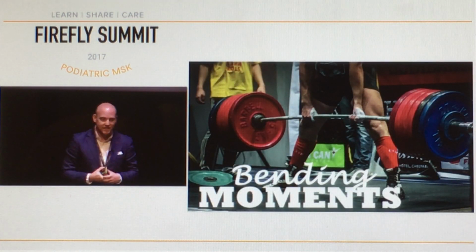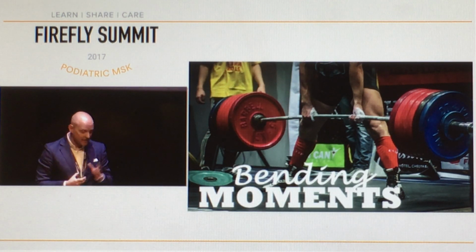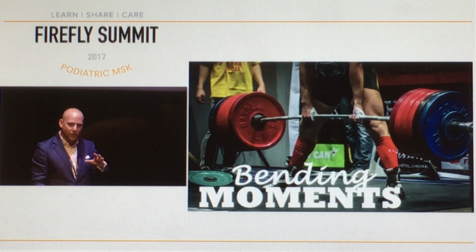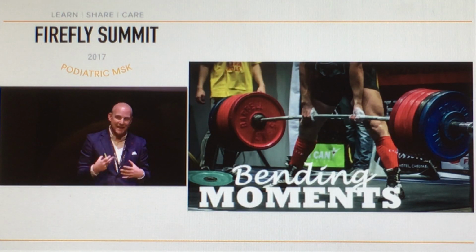Some authors have suggested it's far more the tibial bending moments that we need to consider. And this is a fancy way of saying the forces that are trying to bend the tibia. The tibia is a curved structure, and we load it from above and below when we run. And when you load any curved structure from both ends, those forces will try and bend it.